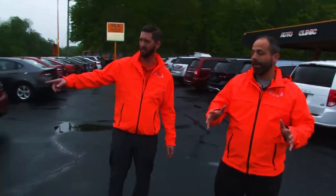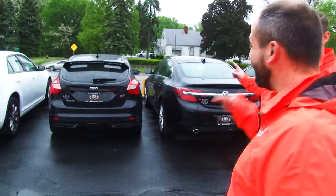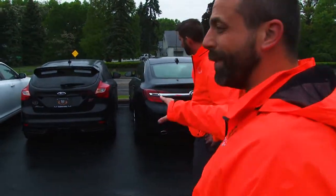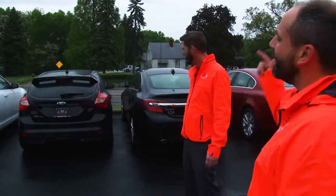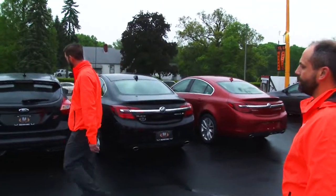Oh wait, is that the Ford Focus ST? That is the Ford Focus ST. Now that's a manual, isn't it? That it is, 6-speed. It's over 250 horsepower. You want to have some fun in this nice weather? That's the car to come get right there. No way. That's a sharp car.